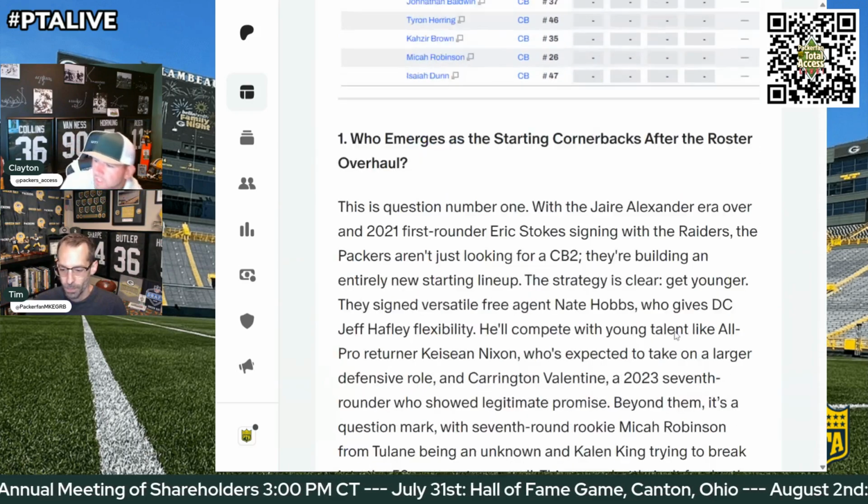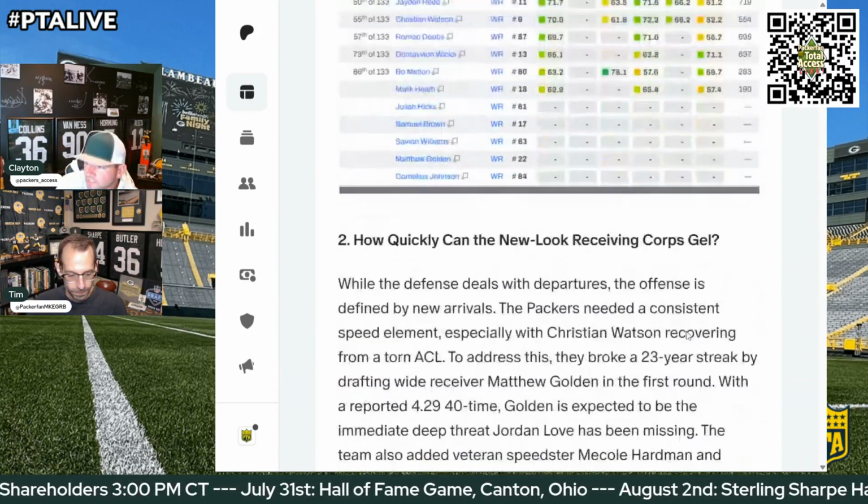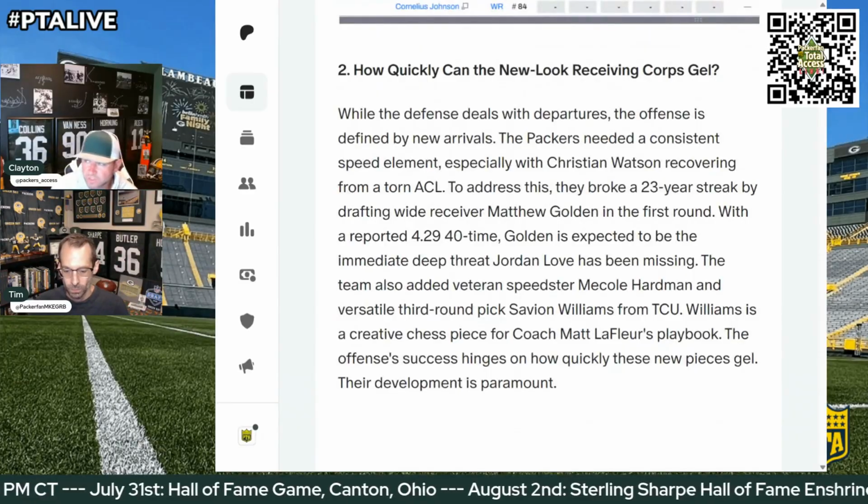All right, let's move on to question number 2. How quickly can the new look receiving core gel?